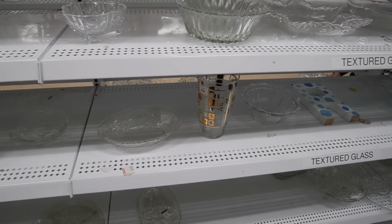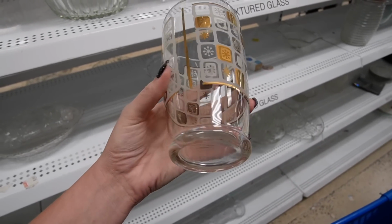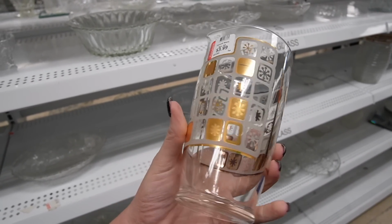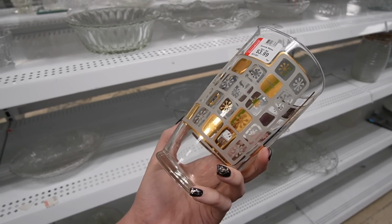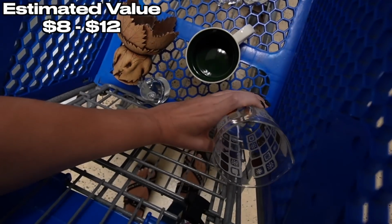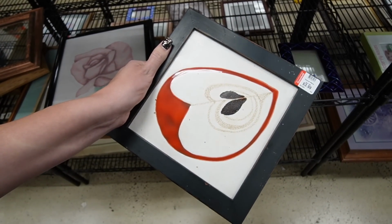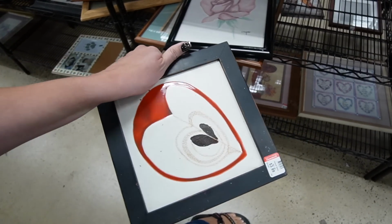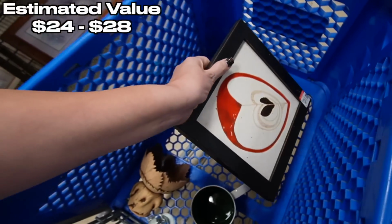Let's see what's over here. That has a cool design. Just needs one of those sticks. It's like a cocktail pitcher. $3.99. The graphics aren't too worn on that either. All right, I'll grab that. $3.99. Made in Italy. Kind of like that. $19.75. I think I'll pick that up. Stick that in here.